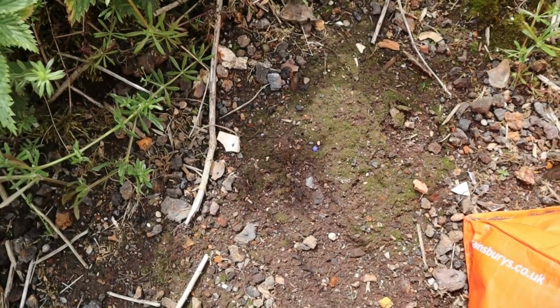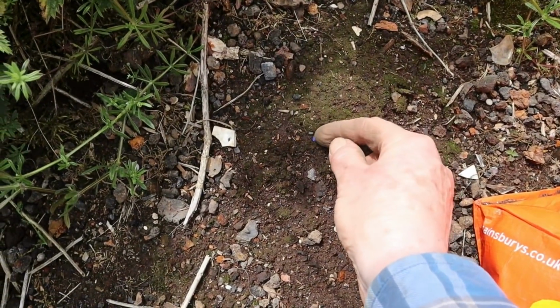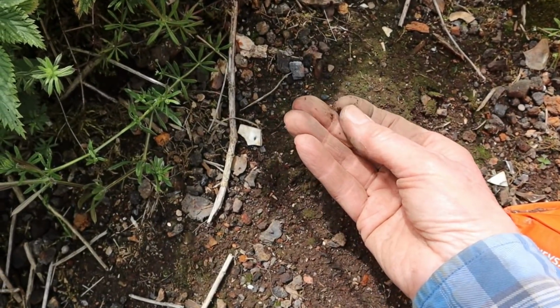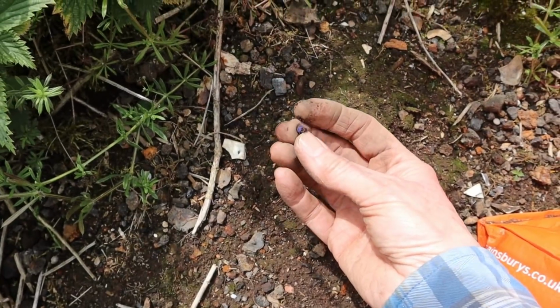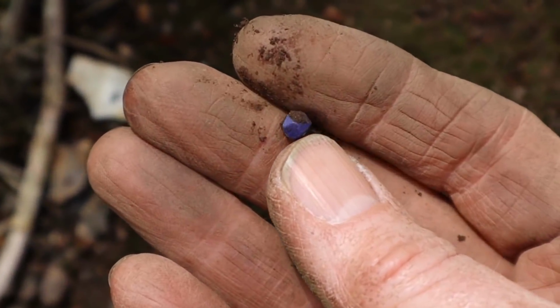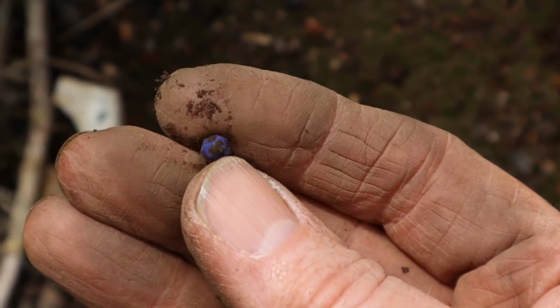Not sure, but I think I found a bead. Yes, it is. I think it's a little faceted blue bead. I'll zoom in. There you go. Isn't that cute?